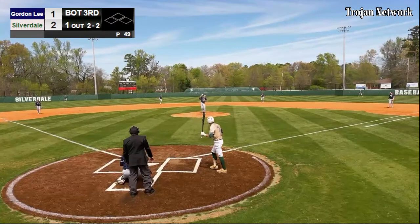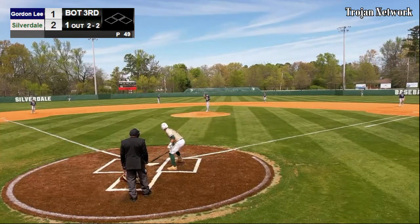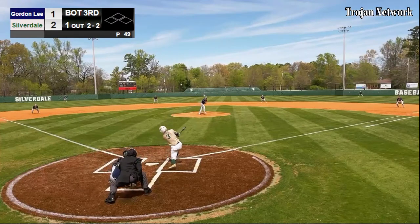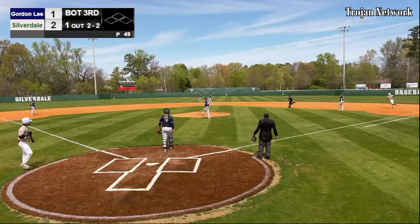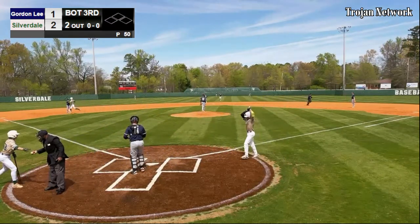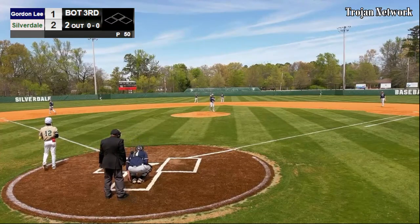Breaking ball stays up. That'll even it up 2-2. From Snyder, fastball. That is lined to center field. Brock Crutchfield's running back, drifts back, and makes the play. Now back into the Seahawks, center fielder, number 12, Maddox Jones. That'll bring up Maddox Jones. Two down, nobody on.